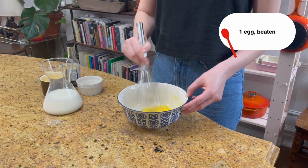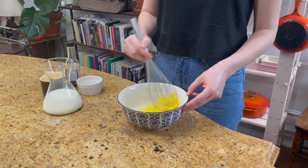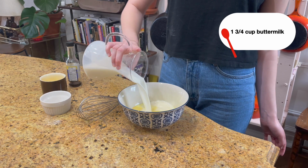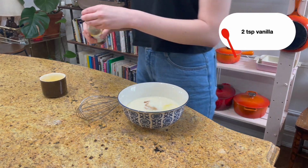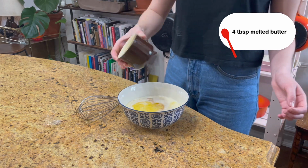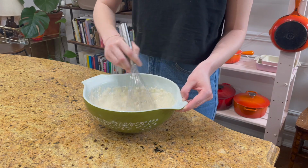I like to beat the egg first and just get it nice and airy. To that egg, I'm going to add 1 3/4 cups of buttermilk, 2 teaspoons of vanilla extract, and 4 tablespoons of melted butter. So that's the recipe. Tip number one, start with a great recipe.